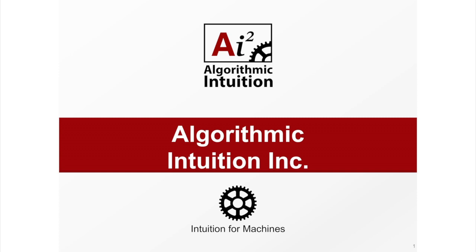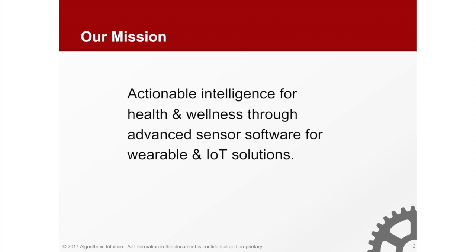But algorithmic intuition started out, we started out building algorithms utilizing AI and machine learning for the elderly healthcare market at home. Once we started doing that, we realized that we needed a hardware platform because we couldn't base it off wrist wearables. So we had to build our own smart Band-Aid.